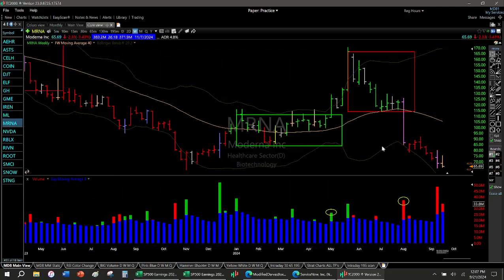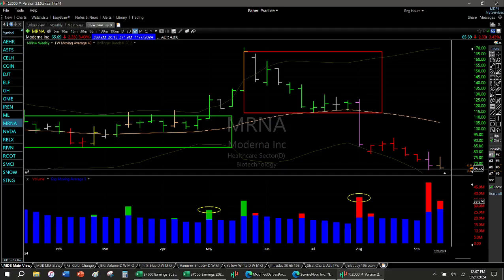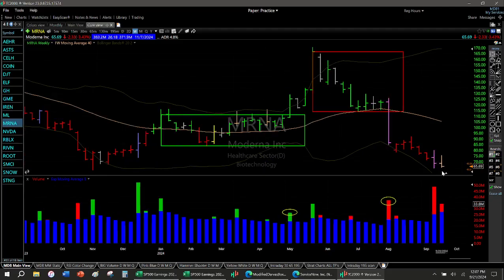New piece of crap stock, Moderna. Big box breakdown. Pink bar signals. Now another signal. If you're looking for a short, this may be it. So I do shorts to balance out my longs, and I may be putting this one on because remember I covered coin, and this is just screaming lower. Red, red, red, red. So I'm probably going to short this first thing tomorrow, on Monday, excuse me.